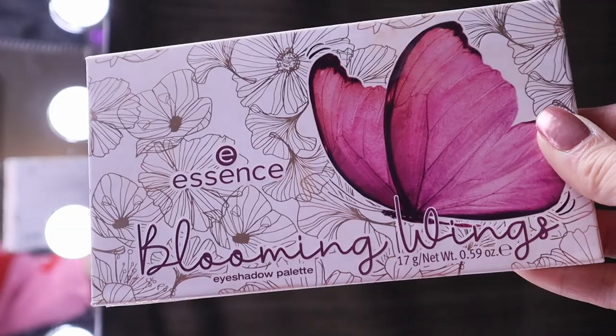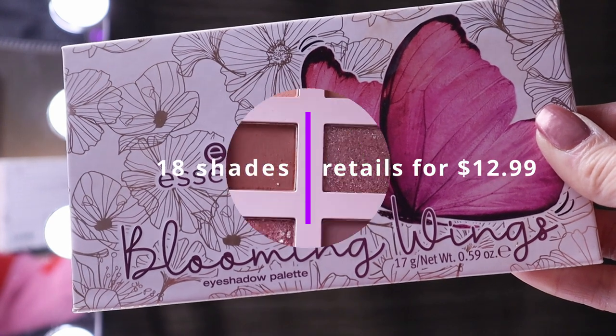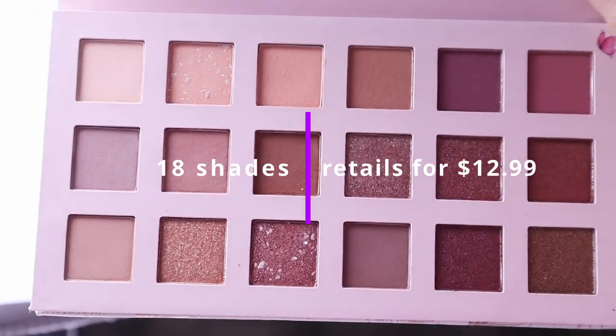Now, I do love neutral eyeshadow palettes. They are my go-to for every single day, but I do love a pop of color every now and again. Essence just came out with their new Blooming Wings eyeshadow palette. This is so pretty. It's on theme for Valentine's Day, or Galentine's Day, if you will. I could not resist this eyeshadow palette. It is an 18 pan eyeshadow palette and it retails for $12.99. It's got a beautiful mix of neutrals, pops of color, warm tones, cool tones, shimmers, and metallics.